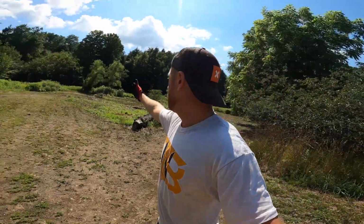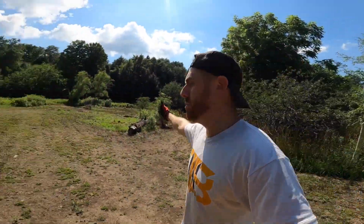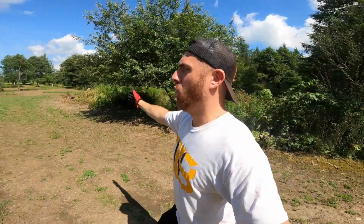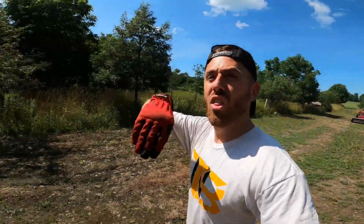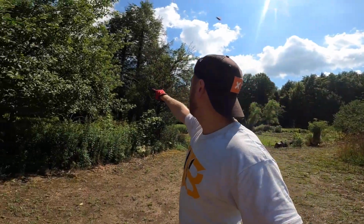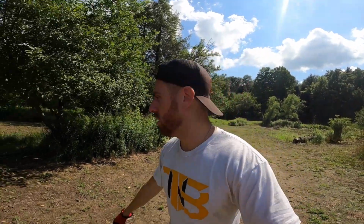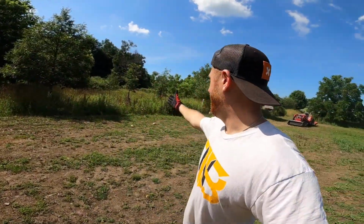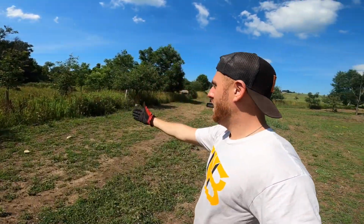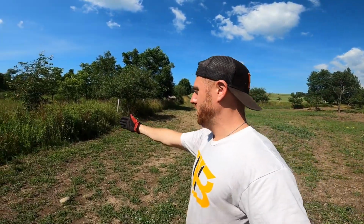Anyway, this whole area is going to be all turnips. We got this whole area behind me, all turnips. We got the hay bale right there. Thinking that might be a good spot for a tree stand up there. But anyway, look at this. This is a mess. I mean, how can the trees even grow in this jungle?